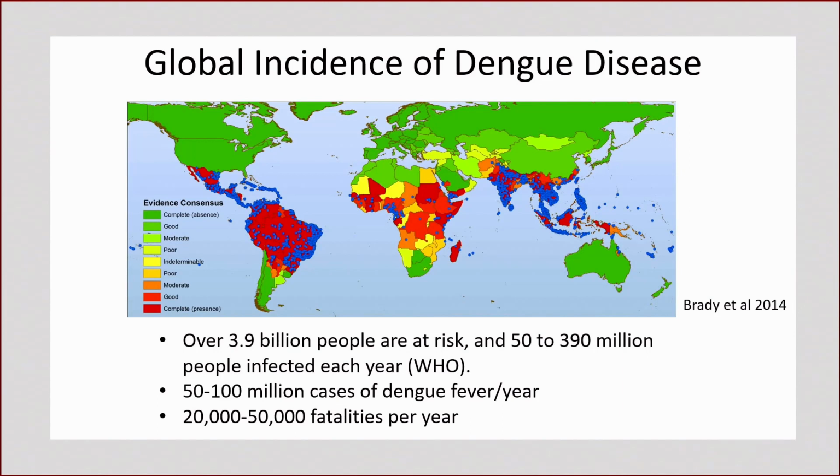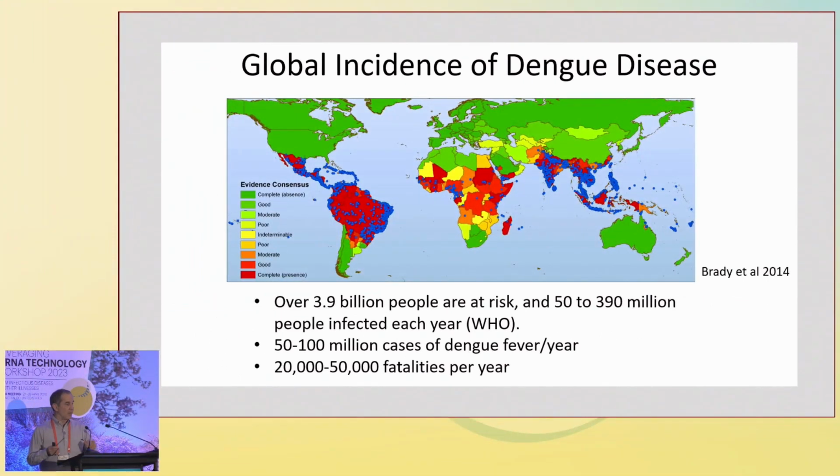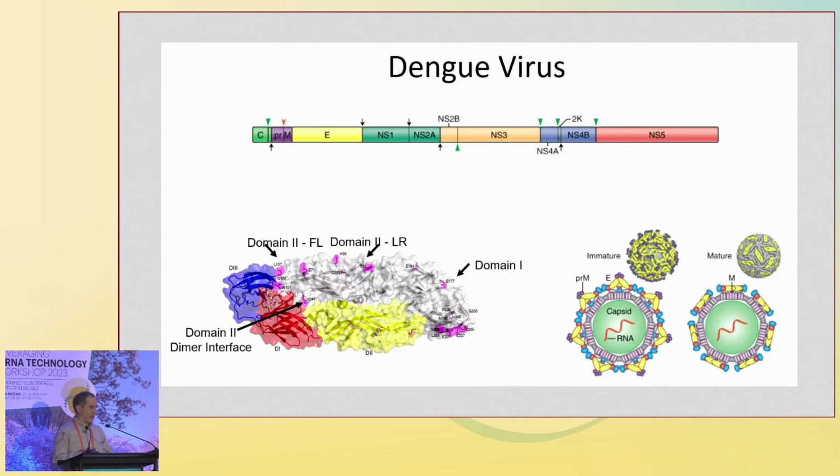So today, mostly what I'm going to focus on is flavivirus diseases. To think about the global incidence of dengue virus disease, there are 3.9 billion people at risk. And approximately 50 to 390 million people are infected each year. That leads to 50 to 100 million cases of dengue fever per year. This is a pretty severe disease. It has significant financial impact on a large percentage of the global human population, and results in somewhere between 20 and 50,000 fatalities per year.